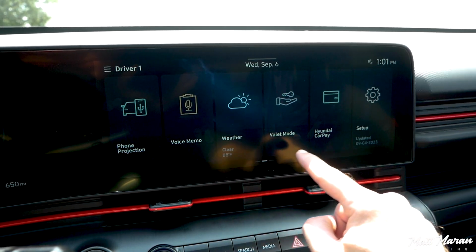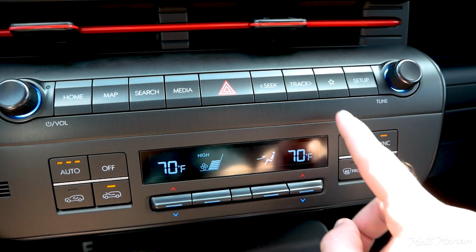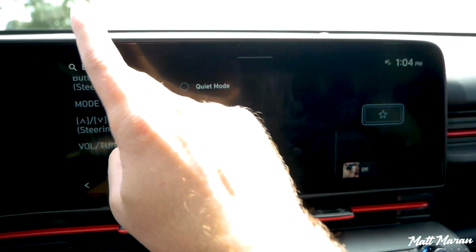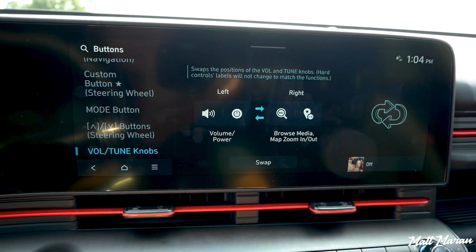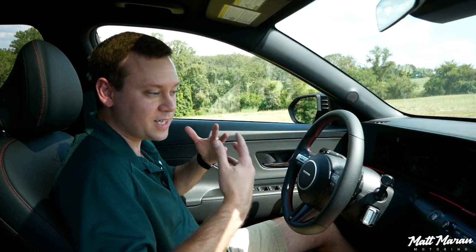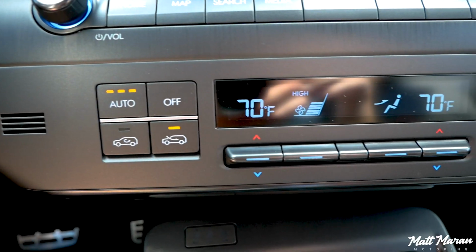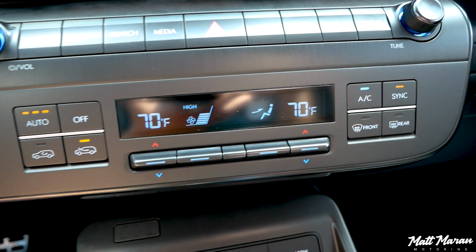It's pretty simple. But I do love how they still continue to offer great customization. You have this favorites button here on this hard row of buttons, and you can program that to do a bunch of different things. And you can even swap the volume and tuning knobs to be opposite. So if you have your passenger always changing the volume, you can swap it over so they don't have quite as far of a reach. Thoughtful little things like that are really creative that no one else really offers. I love that Hyundai does those things, they're kind of just showing that they're giving 110%, which is great. Beneath that screen there, like I said, you have those buttons, and then you have the really simple climate controls, nice and straightforward there.